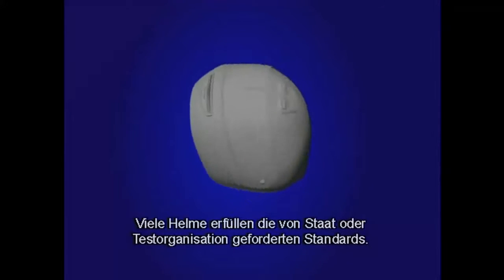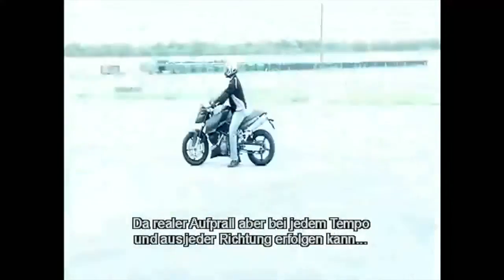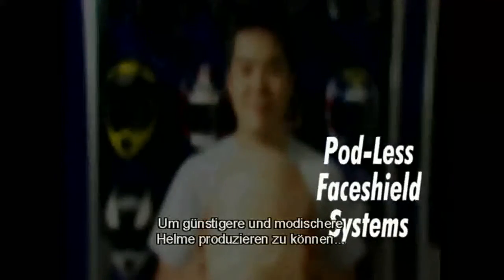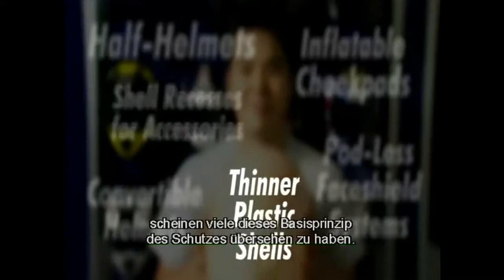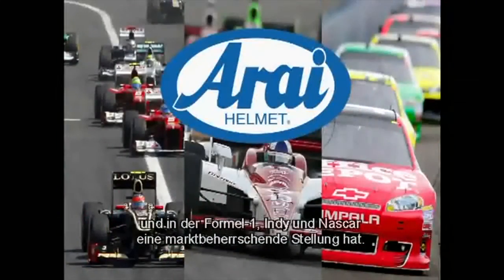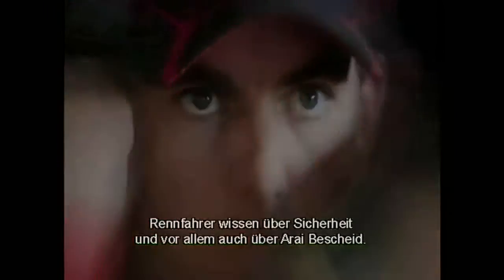Many helmets meet the standards set by government or testing organizations. Yet, knowing that real-world impacts can come from any direction, at any speed, makes exceptional shell design and construction a key factor in head protection. In a race to make less expensive or more stylish helmets, many seem to have overlooked this very basic principle of protection. It's no wonder then that Arai is in demand by some of the top racers in motorsports and is a dominant player in the F1, Indy, and NASCAR circuits. Racers know safety, and most importantly, they know Arai.